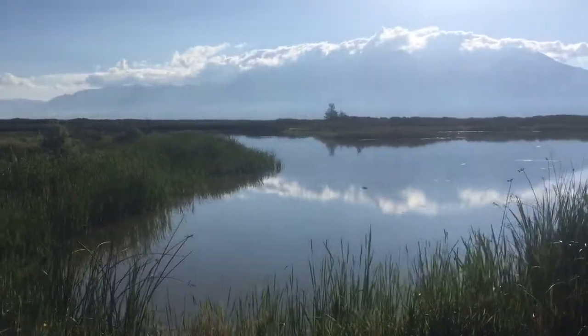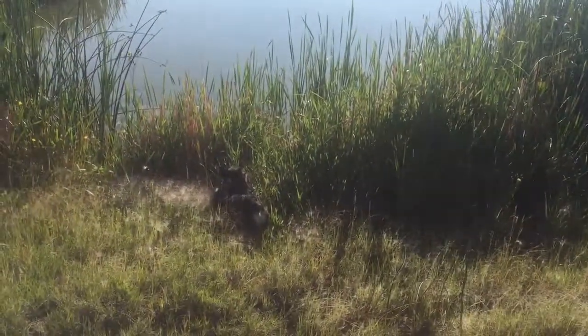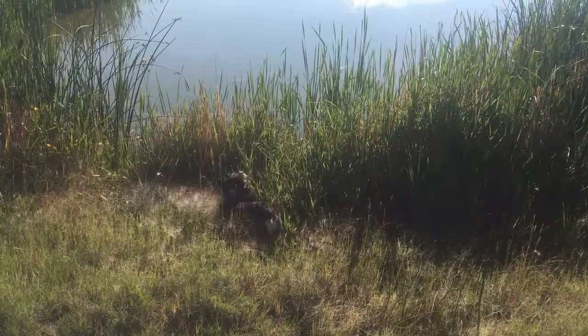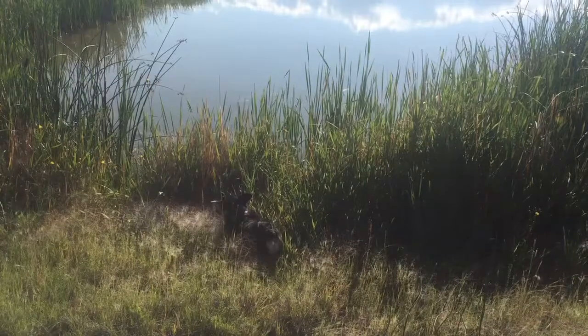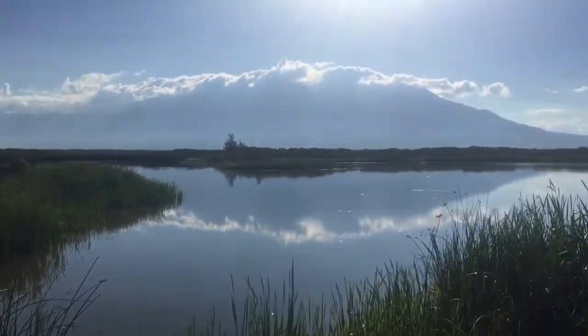Good morning. We're here at the Blanca Wetlands, me and Woody the corgi. He is enjoying some tall grass. Looks like a little breakfast. It is about 8 o'clock in the morning. We spent the night here last night.